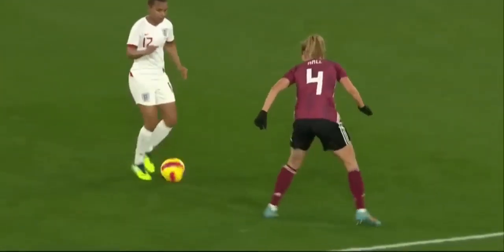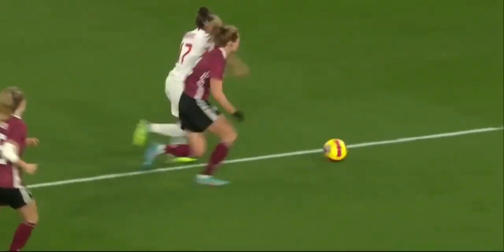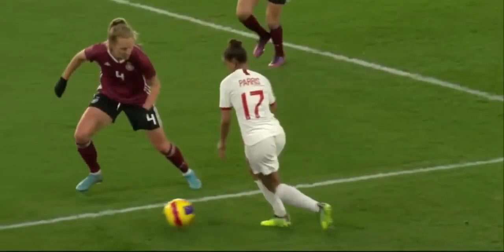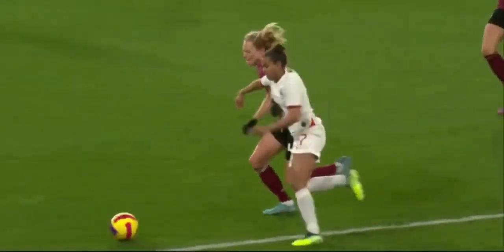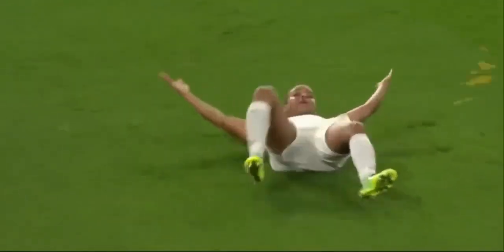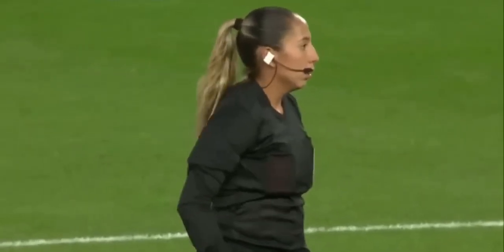I thought initially it looked like a corner to me. It looked like Rao had won the ball. And I still stand by it. Look at the direction of it. Good play from Paris. Rao first to the ball. Clearly a corner. A smile from Rao is probably to suggest, no, I got that challenge spot on.